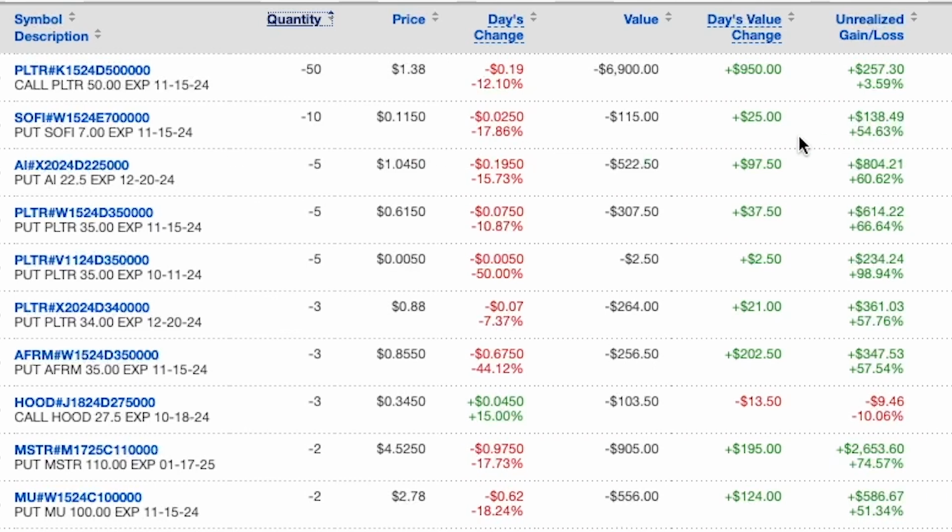So this was a position I had actually taken out probably a few weeks ago. I had sold the put at the $7 strike. It was a red day for SoFi. It expires in November. I did 10 contracts. And as you can see right here, these are already 54% in profit. And the reason they're in profit is SoFi is rising, getting further away from my strike price. And so if these expire on 11/15/24, then I will receive all the premium. I'll get to keep all the premium that I received.